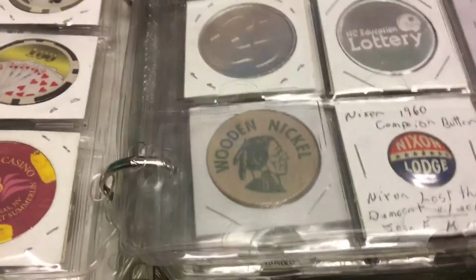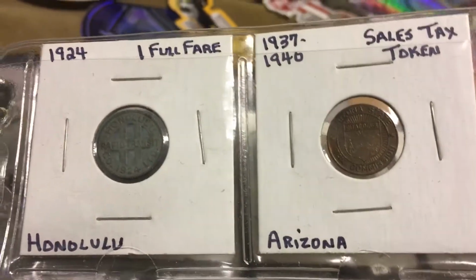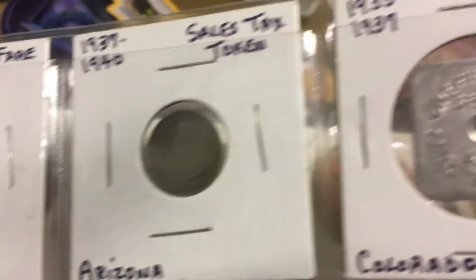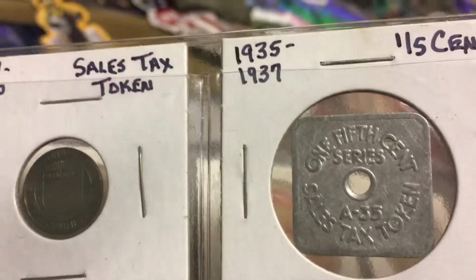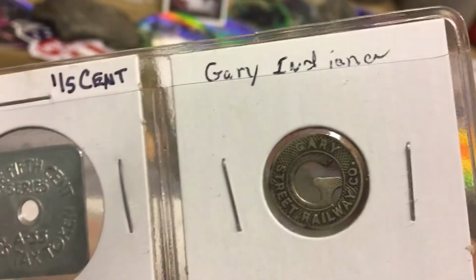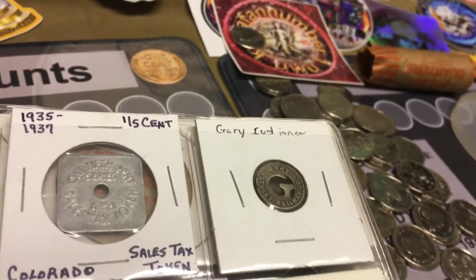So these are tokens, like bus tokens. That one's a sales tax token from Arizona. That one's from Honolulu. Colorado, 35-37. There's one from Gary, Indiana. I'm guessing that's for a rail car or something like that.